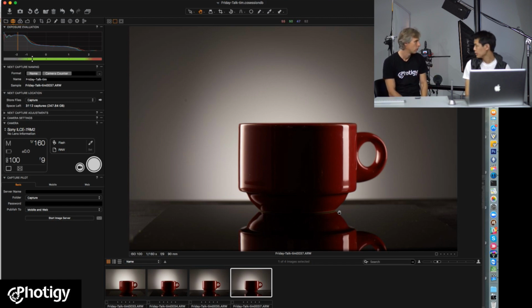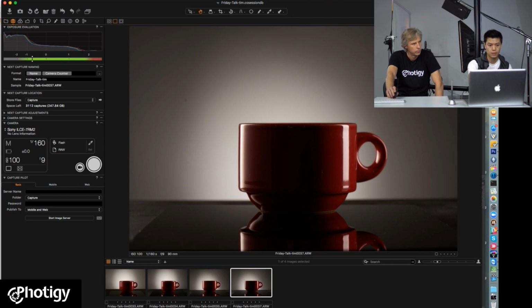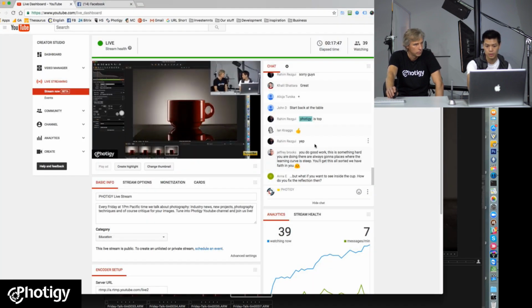There are a couple ways that we can do that. Well, I think it's a little too far forward too on the cup. So we're going to try to move it back towards this edge. And then we're going to try to make it thinner. Let me just check to make sure there are any questions.